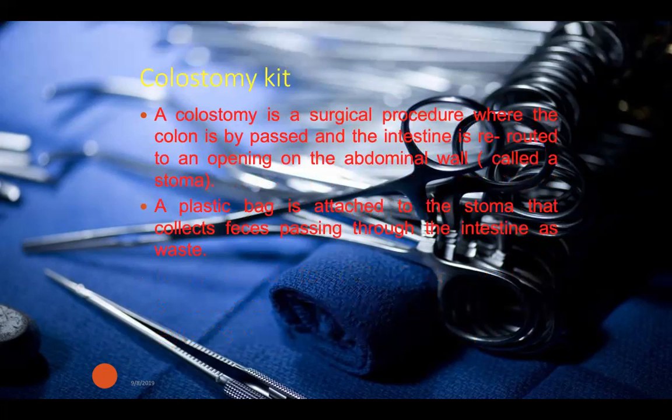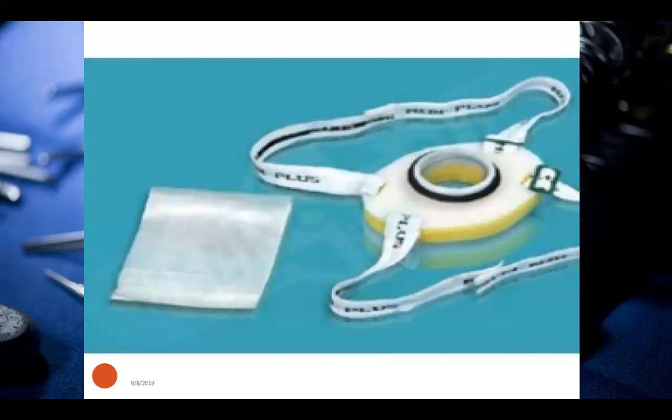Colostomy kit. A colostomy is a surgical procedure where the colon is bypassed and the intestine is rerouted to an opening on the abdominal wall called a stoma. Again, I repeat, a colostomy is a surgical procedure where the colon is bypassed and the intestine is rerouted to an opening on the abdominal wall called a stoma. A plastic bag is attached to the stoma that collects feces passing through the intestine as waste. You can see the colostomy bag over there.